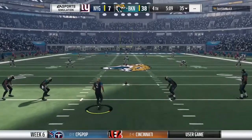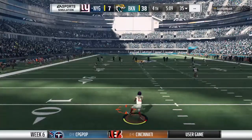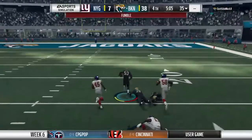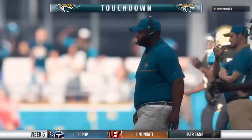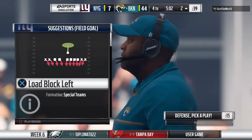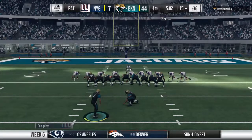Here's Myers now to kick it away. This is taken just shy of the 10 here. Now a hit and a loose football. And the Jags grab it. And he will have a touchdown. A big play there. His first touchdown on the year. And the Jaguars are pouring it on.